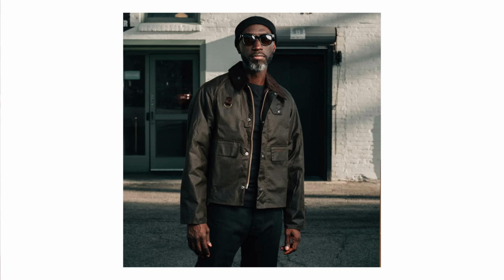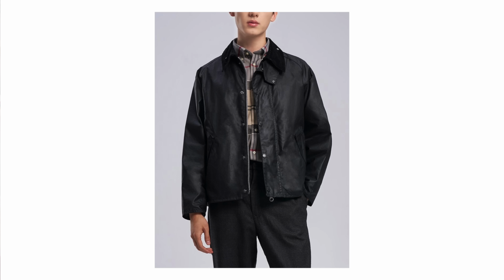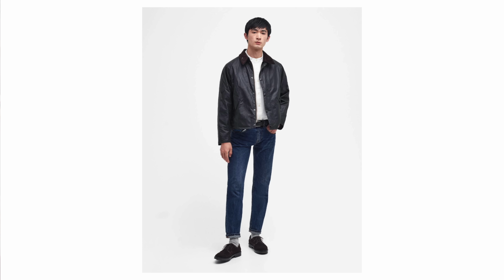My favourite one by far is the Barber Spey. It's a total classic. Recently introduced by Barber due to popular demand. It has that cropped length which just looks so much better than the ones that go down to your thighs in my opinion. Another option is the Balmacaan sport jacket. Slightly longer in length but still shorter than the rest. It has a lovely shape and the design is a bit more minimal, which a lot of people will prefer. It's great to see new people discovering wax jackets and I don't think you'll regret picking one up this winter.